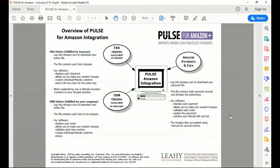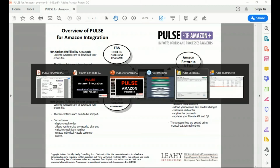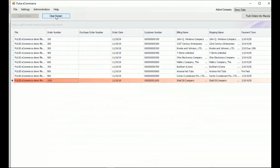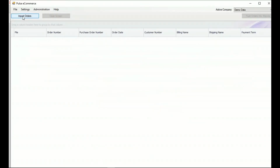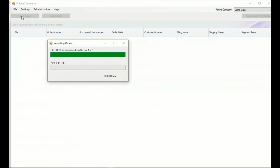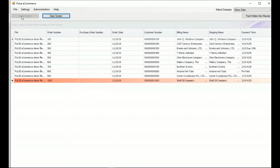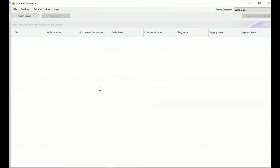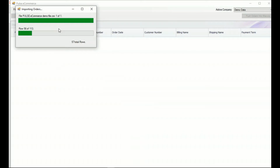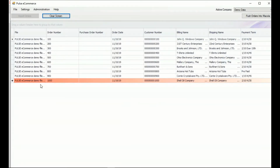So let's take a look at how the software works. I'm going to go to e-commerce here. First thing I'm going to do is clear the screen of what I had in my earlier testing. So you start the software up, you say import orders, and you previously have pointed this to a folder which contains, in this case, about 10 orders. I'll do that again so I can show you the speed of this. You can watch this a little closer. It brought in 113 line items in about 10 orders, and it took about 5 seconds. No, it took about 2 seconds.